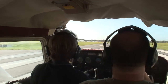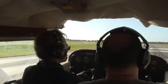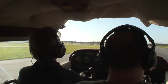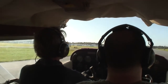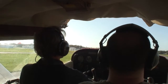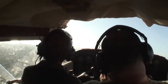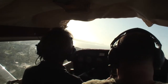Stall speed was probably like 10. Yeah. Right now we have no visors, so. Oh, good thing I brought this. Yeah, we'll just have to deal with the sun for a bit.